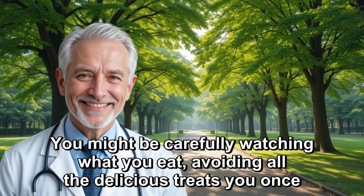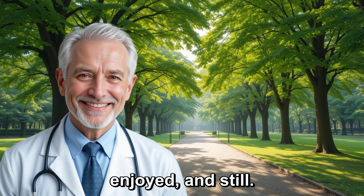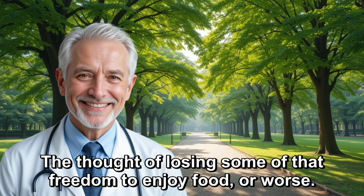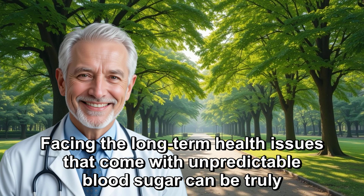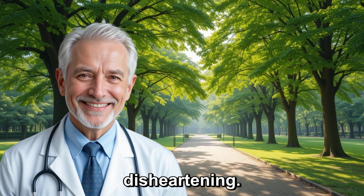You might be carefully watching what you eat, avoiding all the delicious treats you once enjoyed, and still, it feels like an uphill climb. The thought of losing some of that freedom to enjoy food, or worse, facing the long-term health issues that come with unpredictable blood sugar, can be truly disheartening.